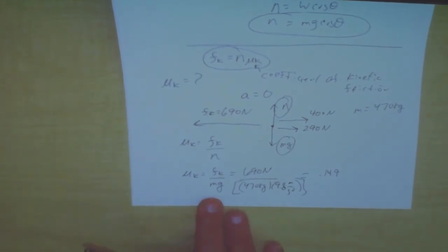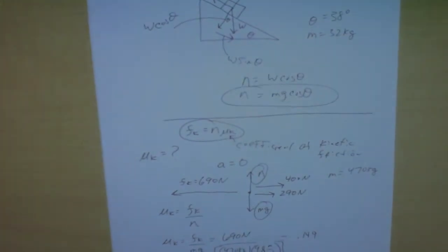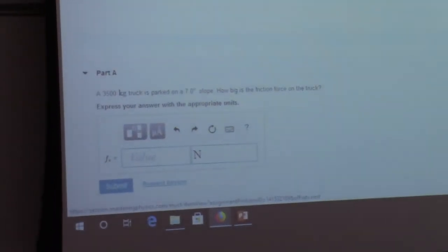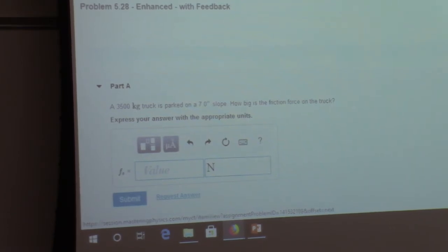So we have a truck parked on a 7-degree slope. Okay, 3,500 kilogram truck parked on a 7-degree slope. How big is the frictional force on the truck? Okay, so we're going to have to look at a picture of this. Gravity's trying to pull the truck down the slope. Something's keeping it there. It's the force of static friction that's keeping it from sliding down the slope here. All right, let's draw this one out.